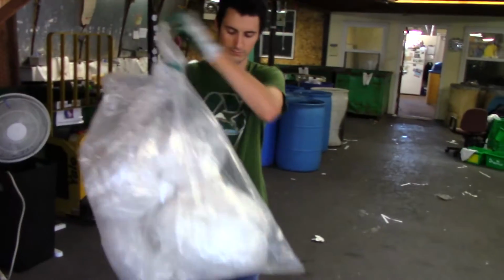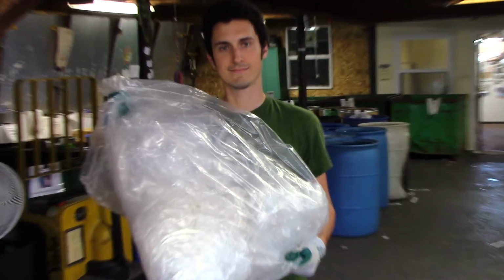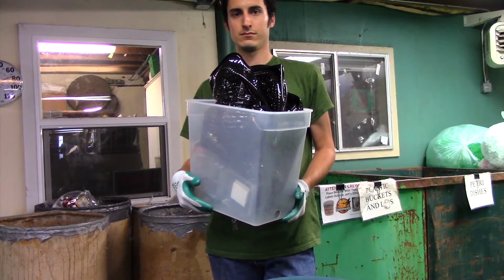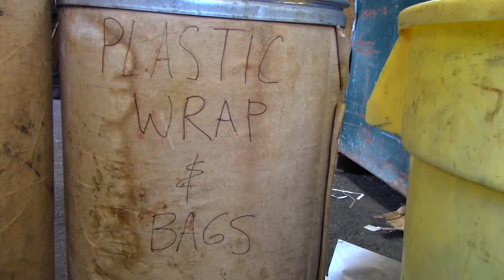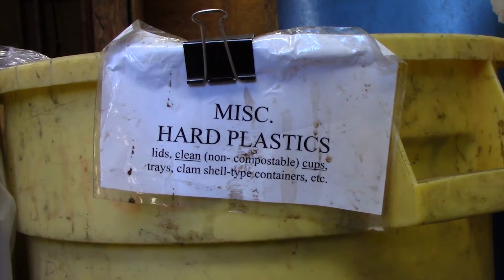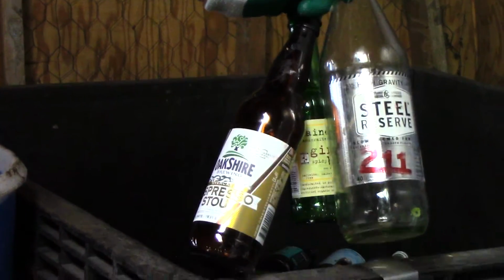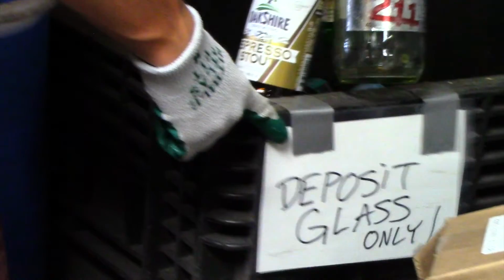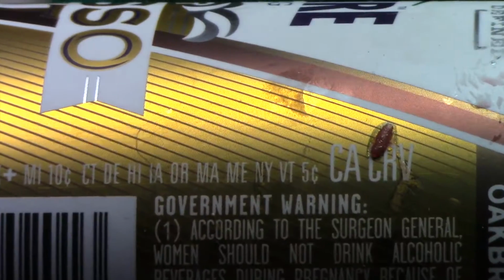Some plastics that are not deposits and are clean will be sorted into two other categories: sheet plastic and hard plastic. If there are no sticky juices or food waste on these types of plastics, we will place them into their respective containers. The third GMP category we look for is glass. We separate glass into two groups: deposit and non-deposit. Again, look for the OR 5-cent label.